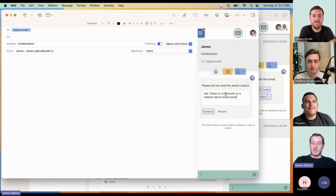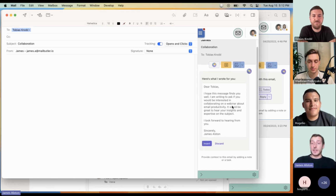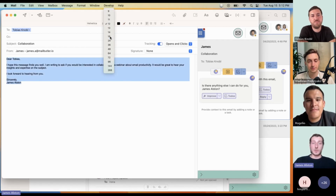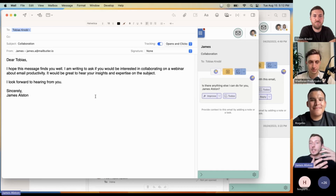about email productivity. And then if you hit compose, the Smart Assistant takes a few seconds and then gives me this email, which I can then directly insert into my compose window. So that's basically the main feature that the Smart Assistant does. You enter a small input and then it writes an email for you, essentially. So that's the first way that you can save time writing emails.